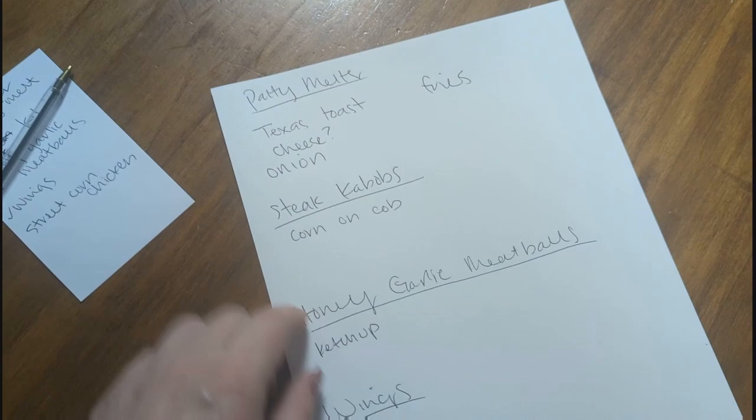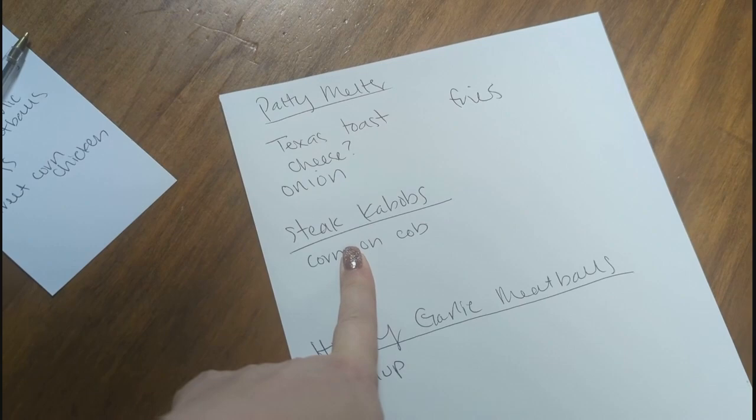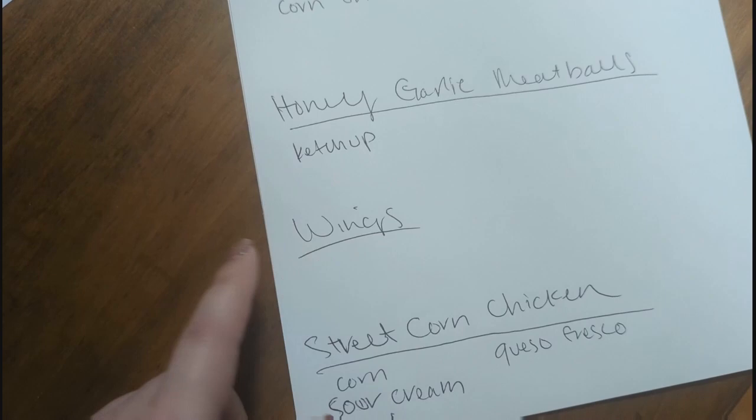So this week I want to make some patty melts. I'm just kind of writing down what I'm going to need for each thing, and then I'll make a list. Patty melts sounded good, and we already have the meat in the freezer for that. We also have some chopped up either steak or stew meat or some kind of beef in the freezer, so we're gonna make some kebabs on the grill. I found a recipe for honey garlic meatballs, and that sounded good, and we already have the meat for that too. Some kind of wings, I don't know what kind yet. We also have those in the freezer.